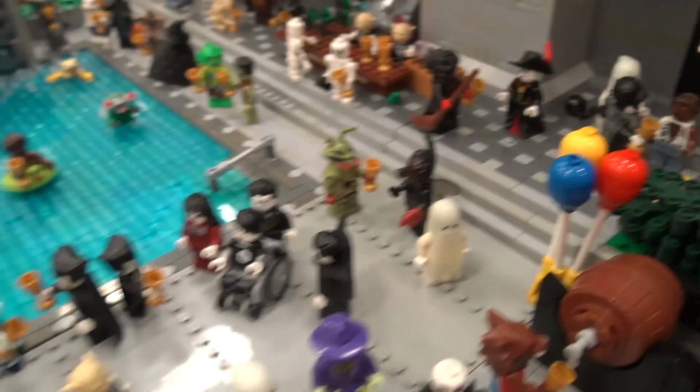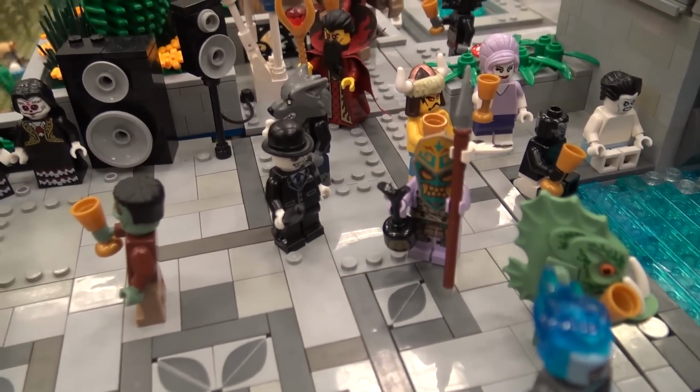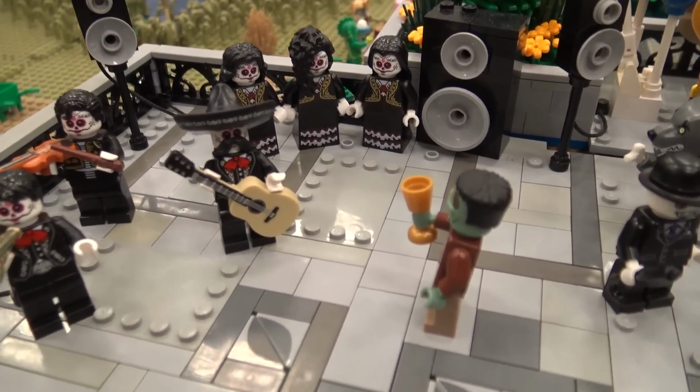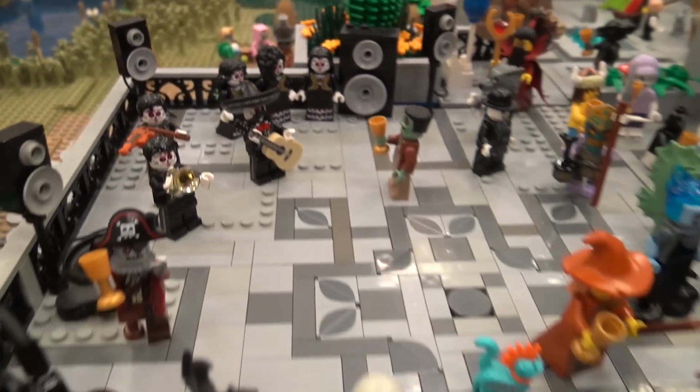I've got a few Disney characters, some things from Ninja Turtles. There's a mariachi band that's playing in the back there. Some things from Lego Batman, swamp creatures, Demogorgon from Stranger Things, all kinds of stuff.